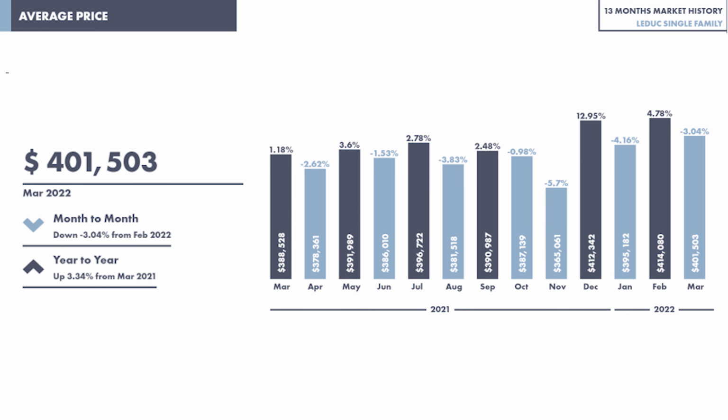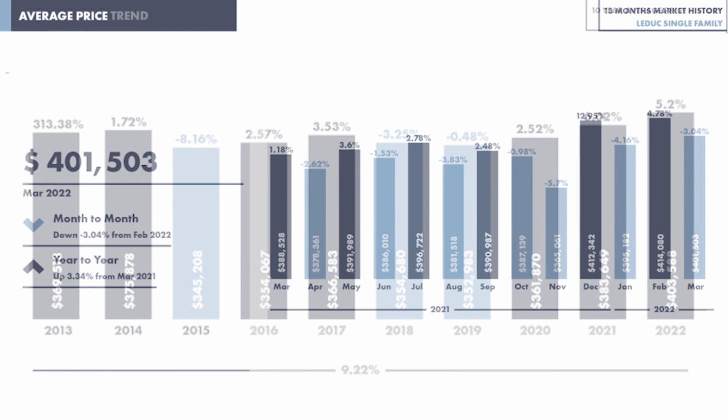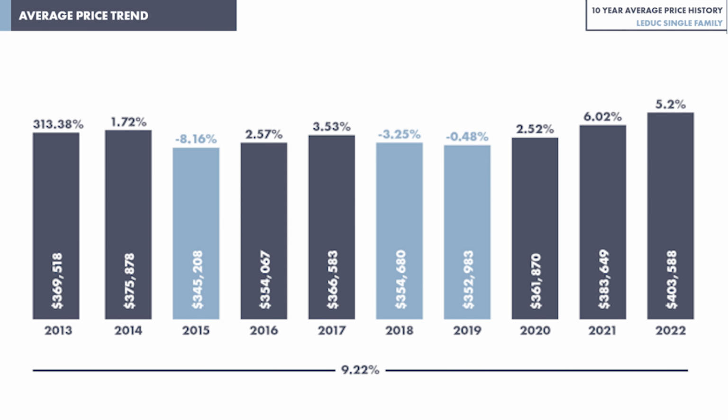Anyways, so let's jump further into the report here. So we'll look just at single family homes real quick. Single family homes, the average price in March in Leduc was $401,503, which again is technically down 3% from last month. It's the same story here though, that you're gonna get lots of fluctuations just because there's not enough sales volume. So far we're up 5.2% for the year for single family, and we were up 6% last year.